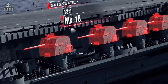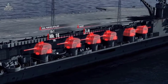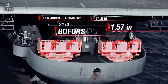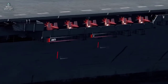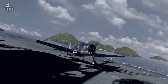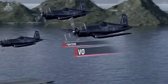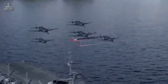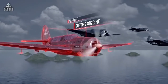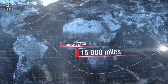Armament. The ship was equipped with the most advanced versatile guns ever used in aircraft carriers. These were 18 5-inch Mark 16 guns in single mounts, designed for Montana-class battleships. The aircraft carrier also had 21 quadruple Bofors 1.57 inch guns and 20 coaxial Oerlikon 0.79 inch cannons. Midway was designed to carry 136 aircraft, such as Vought F-4U Corsair fighters, Grumman F-6F Hellcat fighters, Curtiss SB-2C Helldiver dive bombers. Cruising range 15,000 miles at 15 knots.